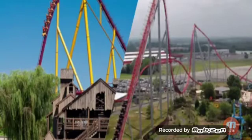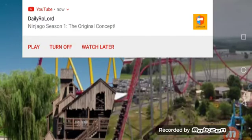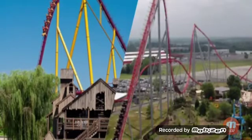And now we have come into the layout. Now both these layouts aren't anything too special. Intimidator is just an out and back B&M Hyper, while DiamondBack is an out and back for the most part. It does have a bit of a twister section that goes to its advantage. So I will be giving this one to DiamondBack.